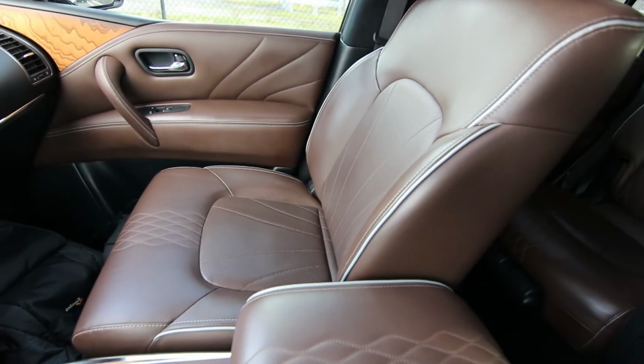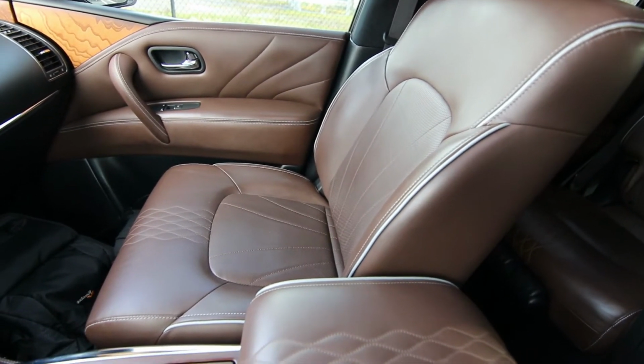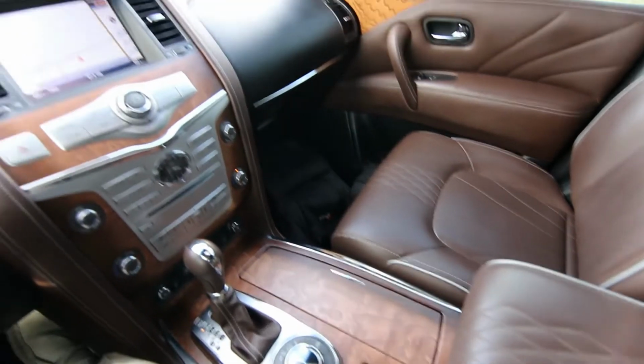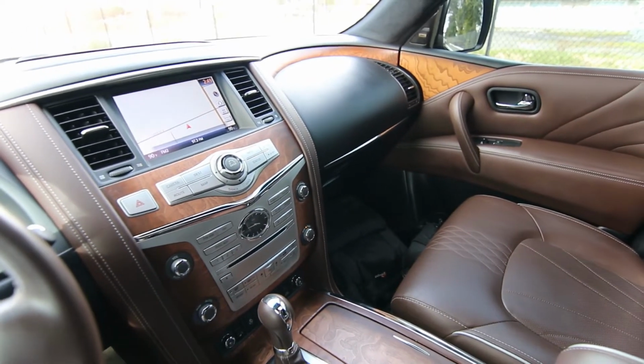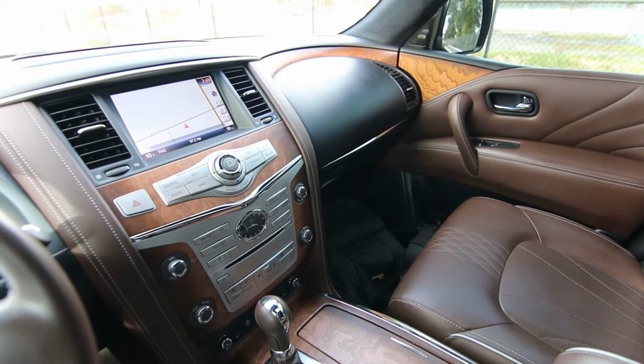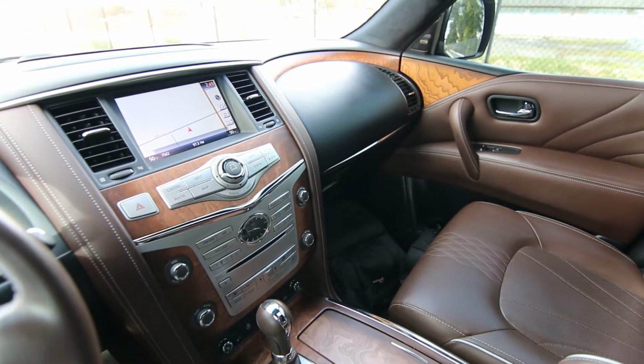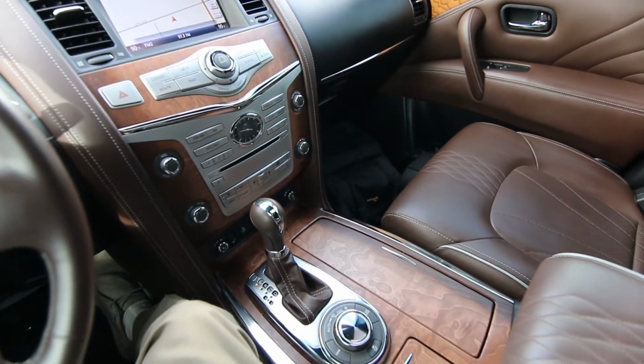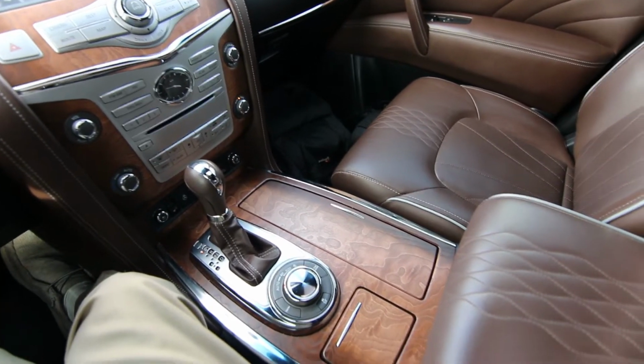And I know some people say, well, what about the Land Cruiser and the LX570? Well, actually, those are a size smaller. They're not really a true full-size SUV. They're smaller than the QX80. The QX80 is about the same size as a Cadillac Escalade, Lincoln Navigator, or GMC Yukon Denali, whereas the Land Cruiser and the LX570 are a little bit closer to the size of a Durango, or the Mercedes-Benz GLS.